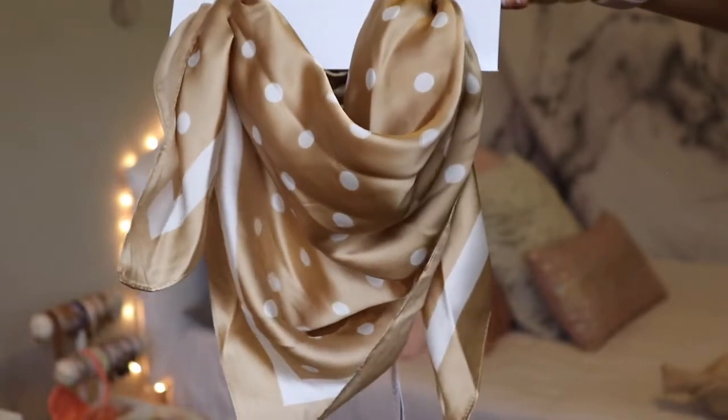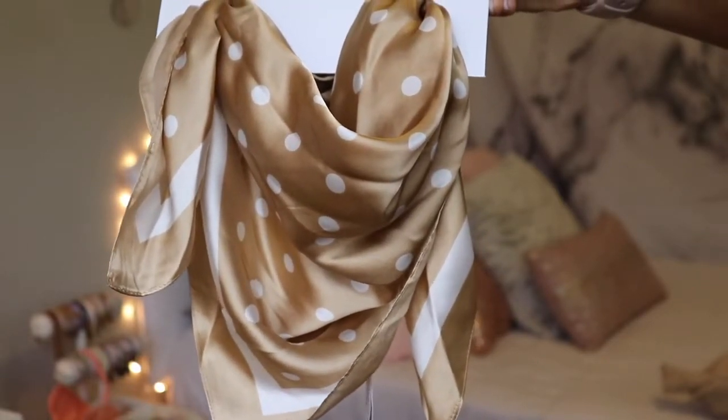And then I am a huge fan of silk scarves or head scarves, so I just picked up this one from Forever 21. It's this tan color and it has white polka dots, and you can wear these a bunch of different ways. I actually have a video showing you how many different ways you can wear it, but I just wanted to add another one that's more neutral to my collection.